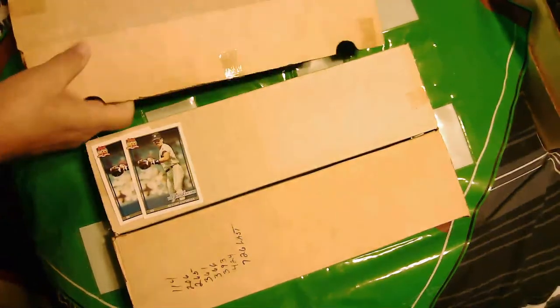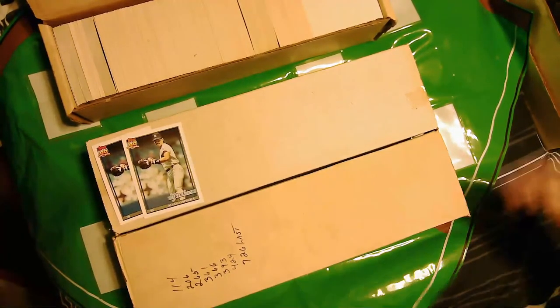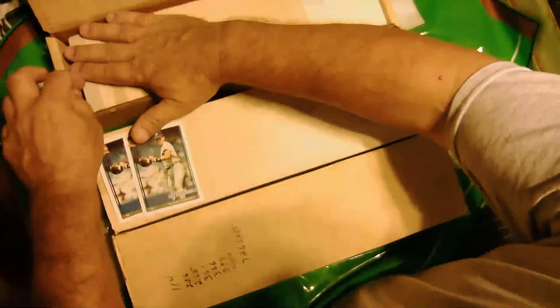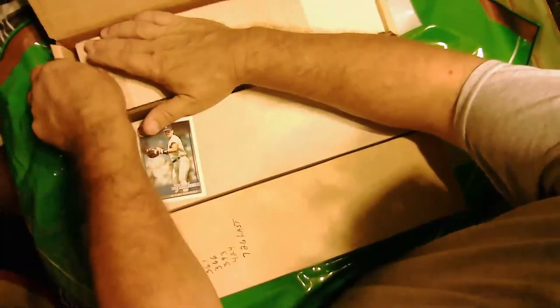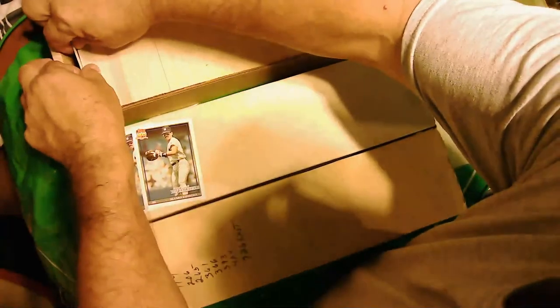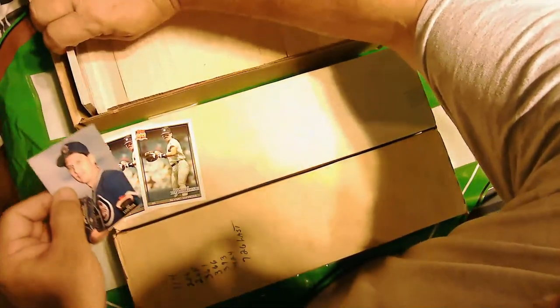All right, here's another box. Well, it looks like a solid run of a couple different things. So let's start on the end here. God, they pack them so tight. It's like an 800 count box and you got like 850 cards in here.